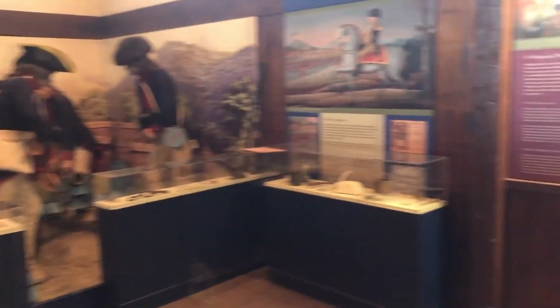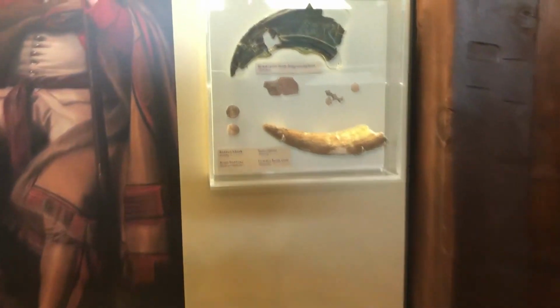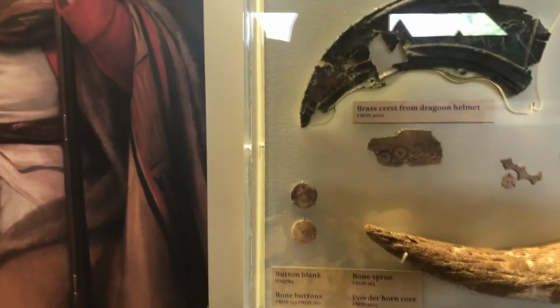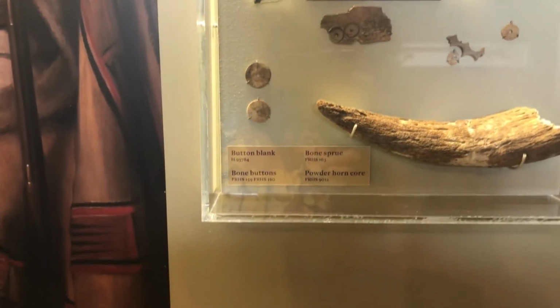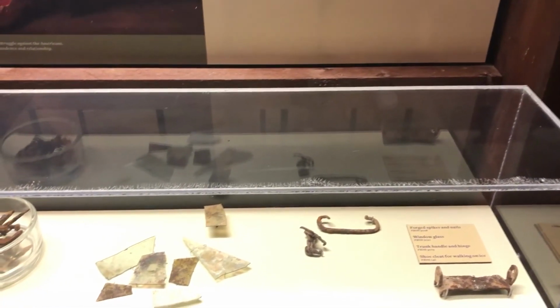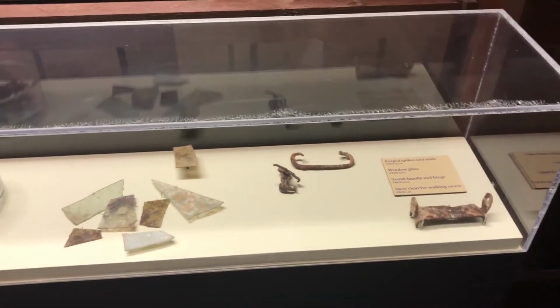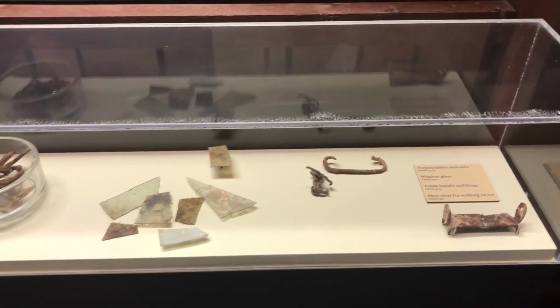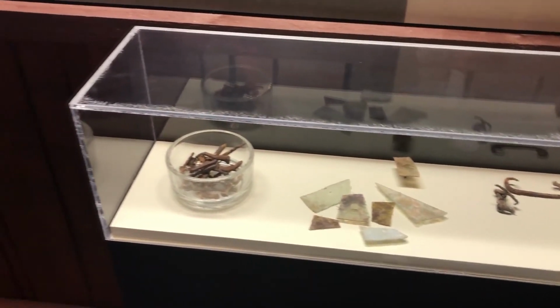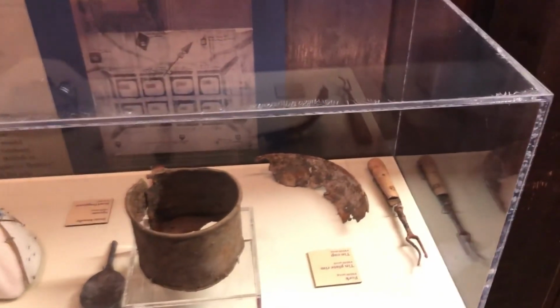Let's see. Brass crest from the dragoon. Bone sprue. They got forged spikes and nails, window glass and trunk handle and hinge. Shoe cleats for walking on ice. I think they put that one in there upside down.